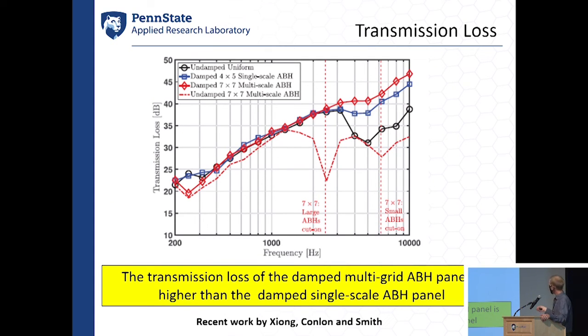And the result was pretty interesting. First of all, the simulations were validated using flat plates. And then when they modeled the multi-grid and the single-grid AVH panels, when there's no damping material, you see these big drops in the transmission loss of the multi-grid panels, which is this dotted red line. But once you added damping material into those AVHs, the amount of transmission loss jumped way up and is this red line with the diamonds. The single scale AVH is the blue line with the squares. So it was able to outperform the single scale AVH panel by a couple of dB once you hit about 2 or 3 kilohertz.